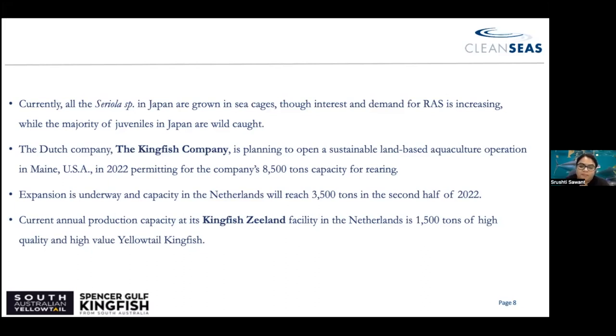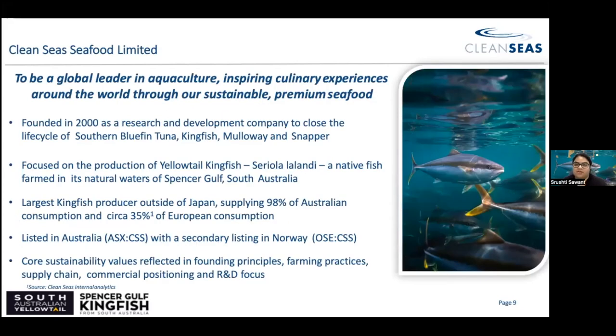To compare, coming to Clean Seas. It is known to be one of the biggest producers of kingfish after Japan. It was founded in 2000. It was initially a research and development company to close the life cycle of southern bluefin tuna, kingfish, mulloway, and snapper. Now it's focused entirely on the production of yellowtail kingfish. It is native to these waters, the Spencer Gulf in South Australia.